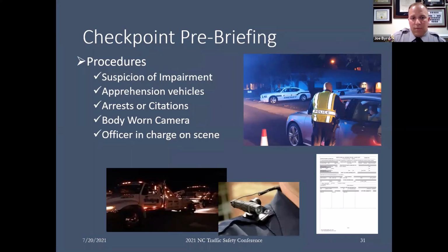Apprehension vehicles, that's what I referred to earlier as the chase cars. Are we going to have those? Are we going to have individuals at this checking station whose primary job that's going to be? If we've got turnarounds or suspected turnarounds, are they going to be pursuit vehicles, or what they call apprehension vehicles? Arrests, citations, talk about that. Are we going to be doing e-citation or handwriting tickets? All these things have to be taken into consideration.